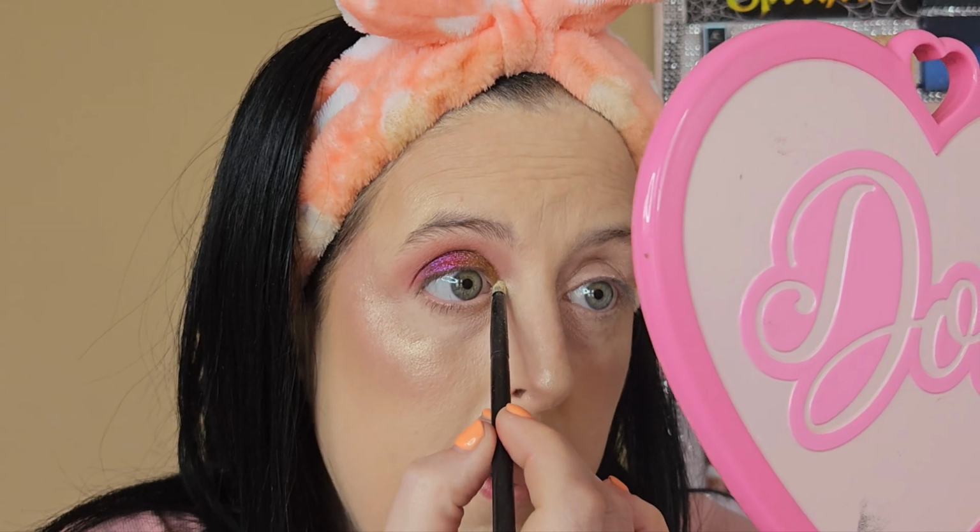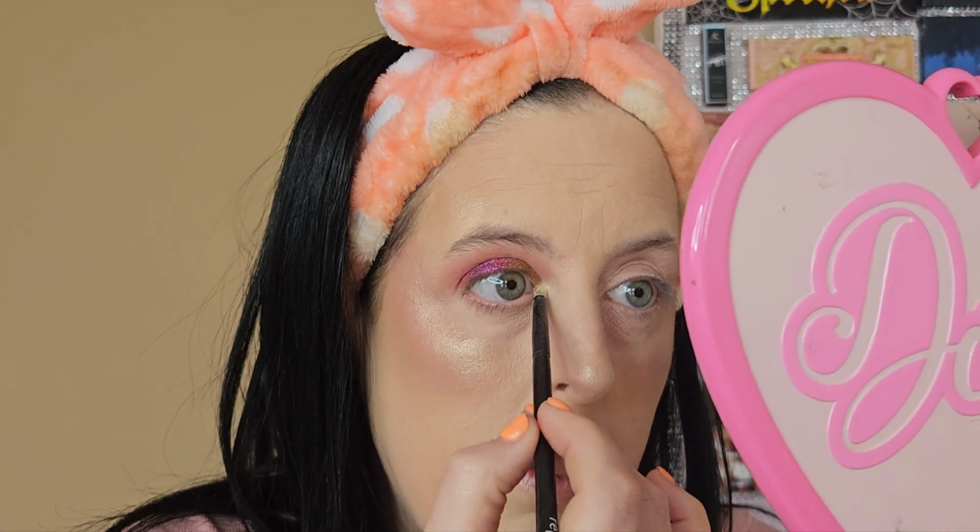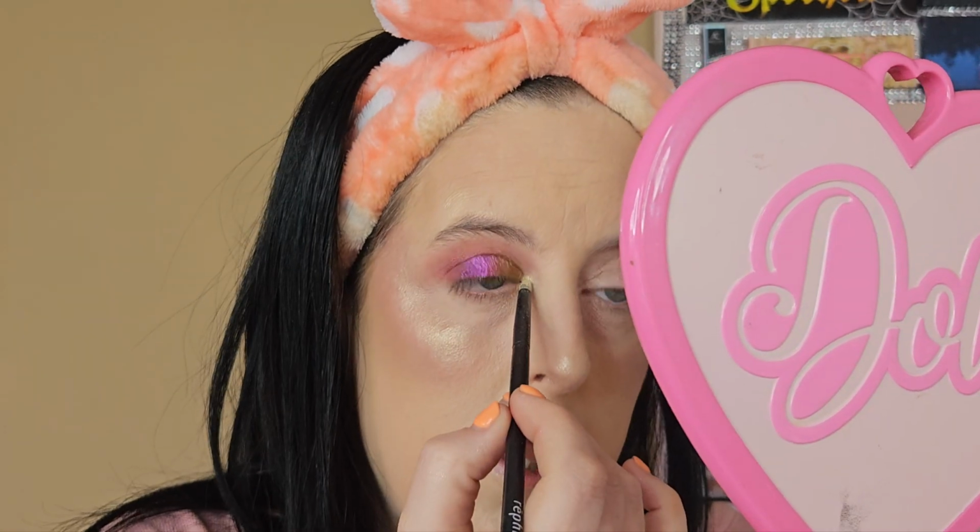I'm not dragging it up or anything like that. I'm literally just going to pack it right there. Right there. It's really nice. It's like different colours to it, to be honest. It's a bit yellow. It's really, really bright. That is a beautiful inner corner.